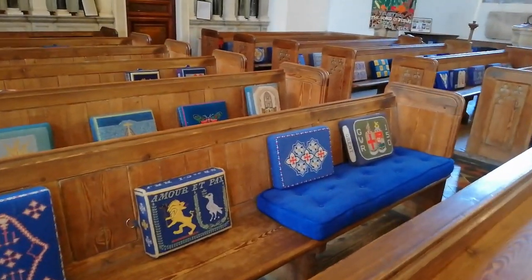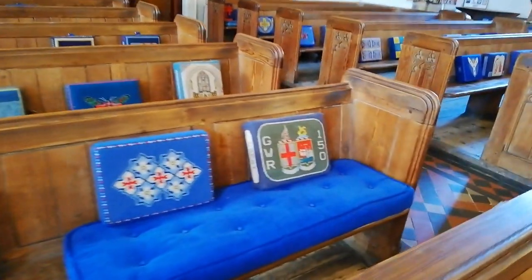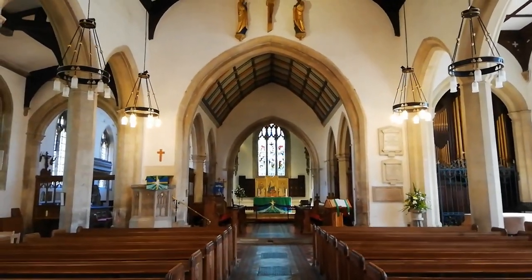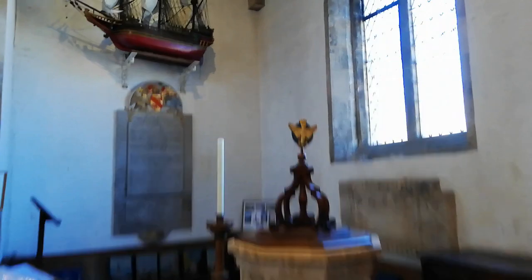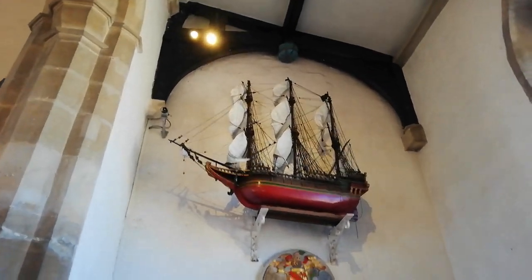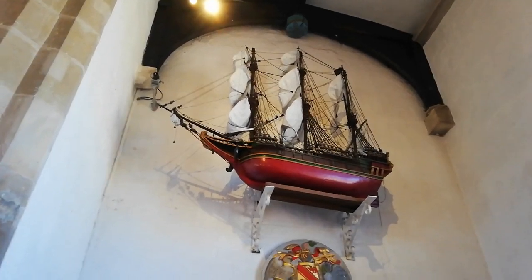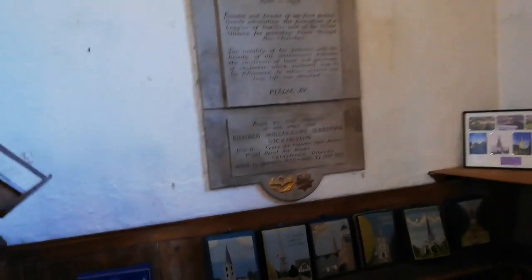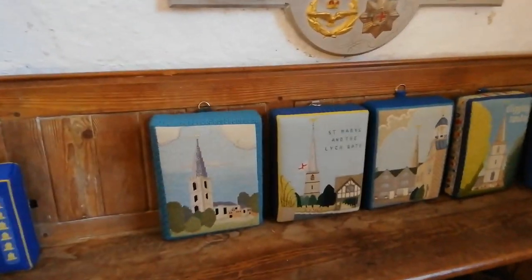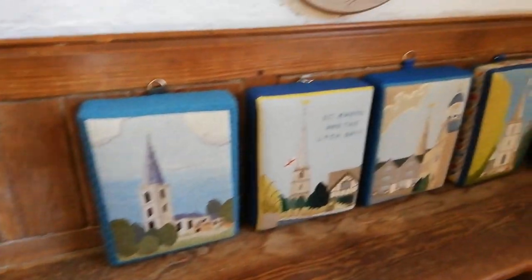Now we just entered the church. As you can see, these are the cushions, which are really nice. And some more cushions. These cushions are really nice. As you can see, there is the church and the village on them, and there are a lot of them.